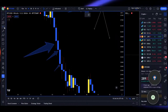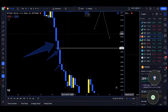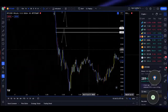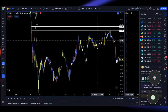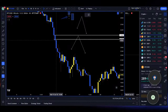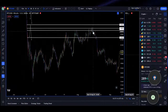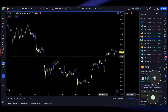So basically, when price hits this level and this level, mostly price will react somewhere and then do like this. Just like this one, you see this one? So price will likely react, and all of the candles like this. If not here, if not there, see, they reacted properly, right?